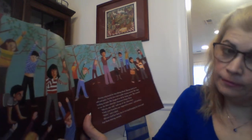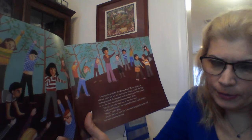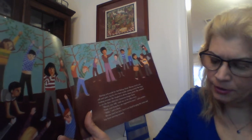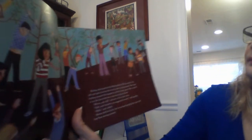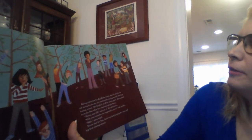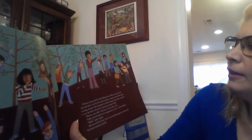Now remember, this is the first rehearsal. Mina stumbles and trips. Why do you think the other children playing the trees groan, "Mina"? Why do you think they did that? Let's read.